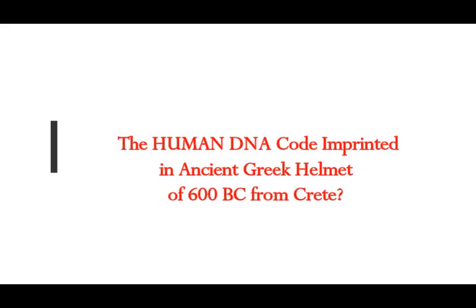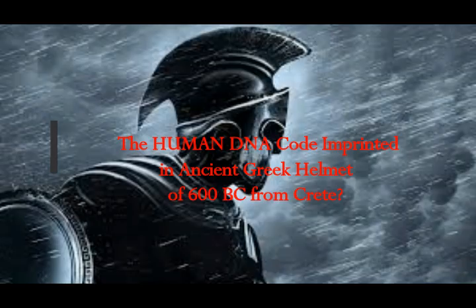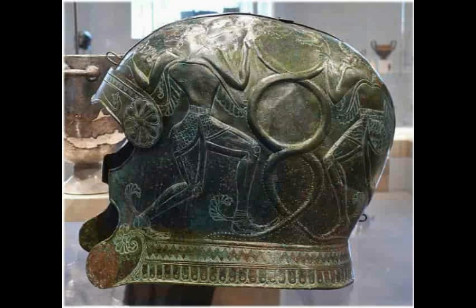The human DNA code imprinted in an ancient Greek helmet of 600 BC found in Crete. It's a picture we observed, and it's something curious. It's a bronze representation on a helmet from 650 to 600 BC. It was found in the Holy Aphrate of Crete and is now in the Metropolitan Museum of Art in New York. So if you're in New York, you can go and see it there.